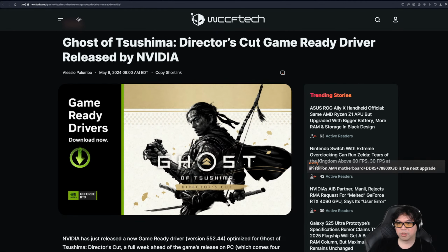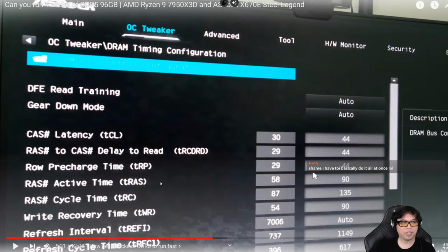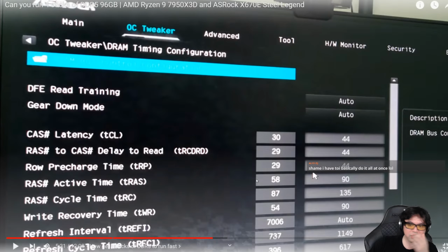You're still on AM4. Motherboard plus DDR5 is the next upgrade. Yeah. Well, the thing is, we're pretty close to Zen 5, so if I were in your position, I'd probably wait for Zen 5. Because it's definitely coming out in Q3, so it's not that much longer. All the BIOSes on the AM5 motherboards already have support for it.